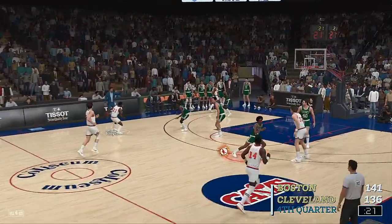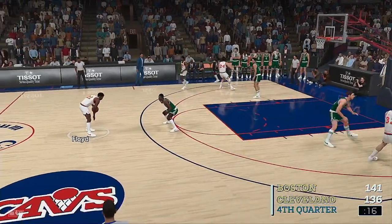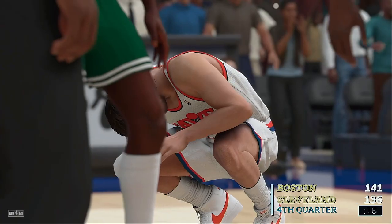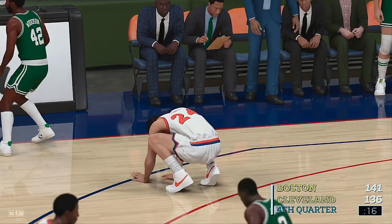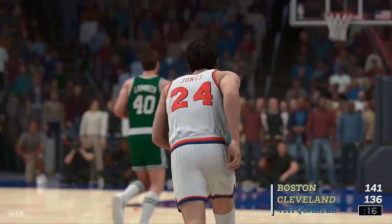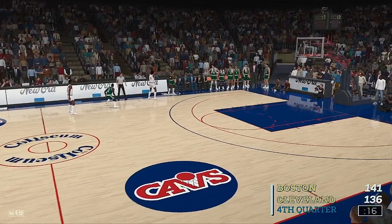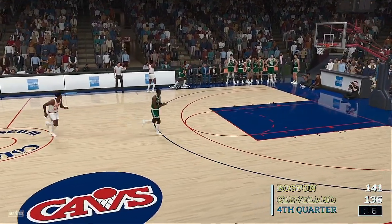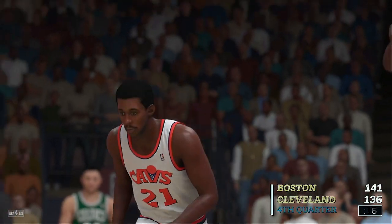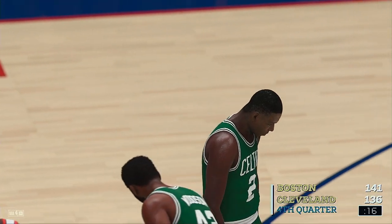No time to waste here. They've got to act fast right now. No room for error. They need to execute. And they call an illegal screen here. He was just a bit out of position on the screen. He tried to make up for it, but he got caught. Always a tricky play to call, but the refs were right on it. And he commits the intentional foul. First personal foul.